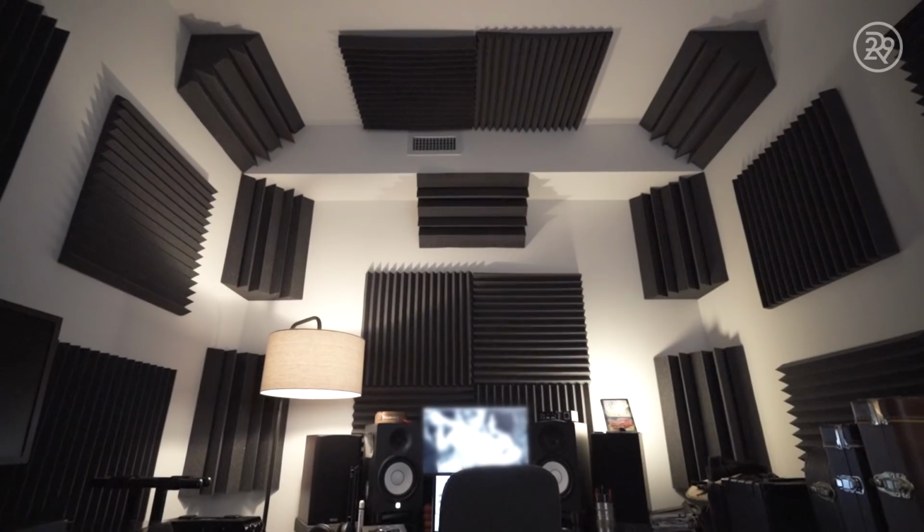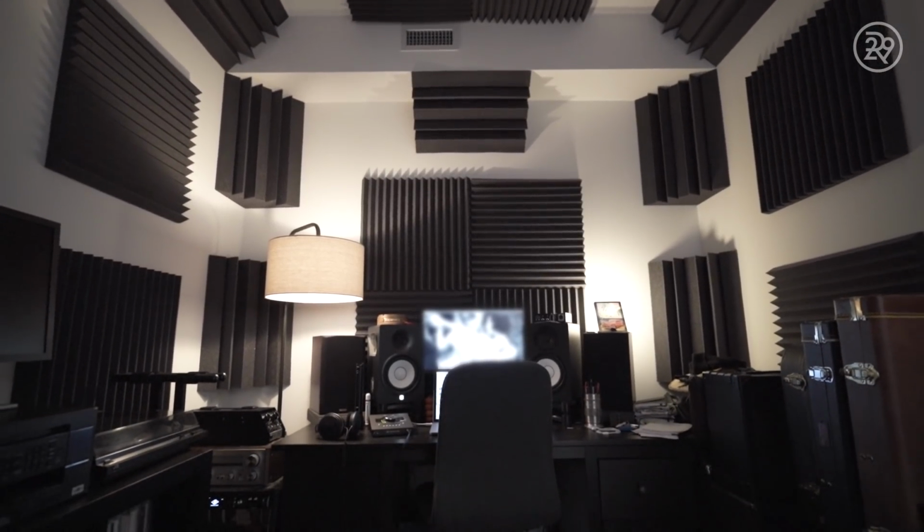So this is my record setup. Definitely not as cool as Julia's, but a record setup nonetheless. There's no natural light sources in here, so it's pretty dark. We got a Fender Blues Junior amp. We got an IKEA Vigia lamp.